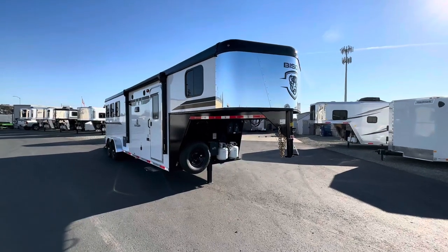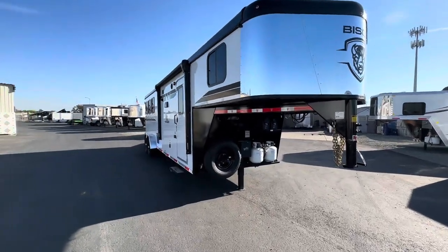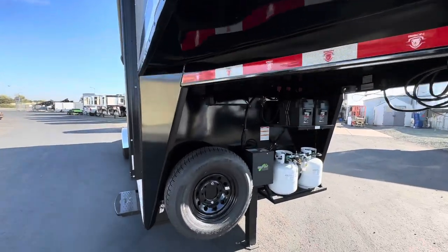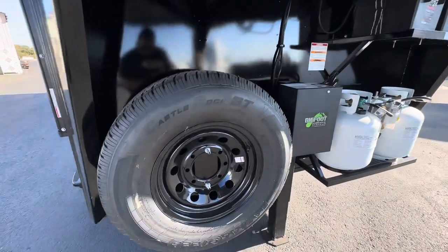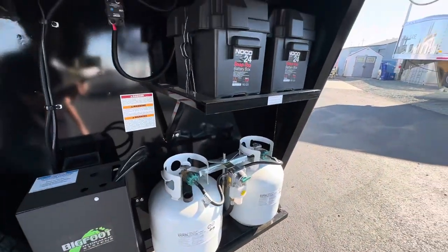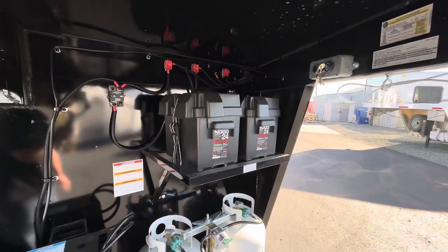Alrighty, today we're gonna take a look at this Bison Ranger. It's a 7 foot wide, 3-horse with a 10-foot shortwall living quarters. Got your spare tire, hydraulic jack, dual propane tanks, dual batteries.